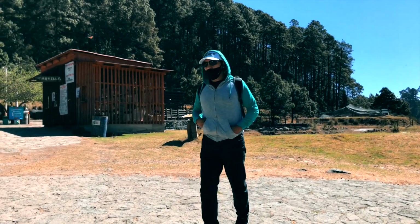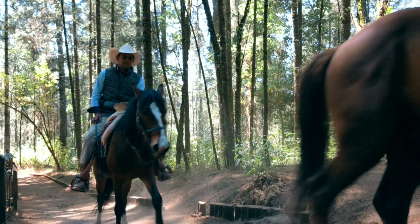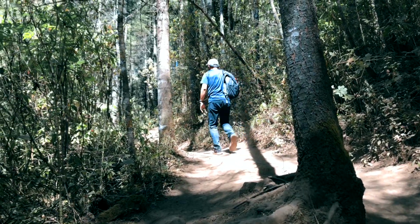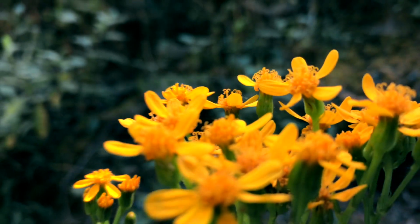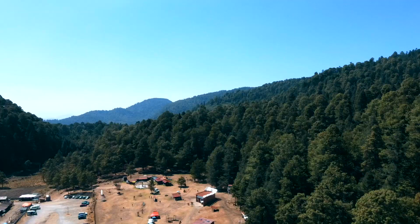Today we decided at the last minute to visit a forest not far from Mexico City. But not just any forest. This forest is the temporary home of the Monarch butterfly. This species travels every year at this time of year from Canada to this specific point in Mexico.